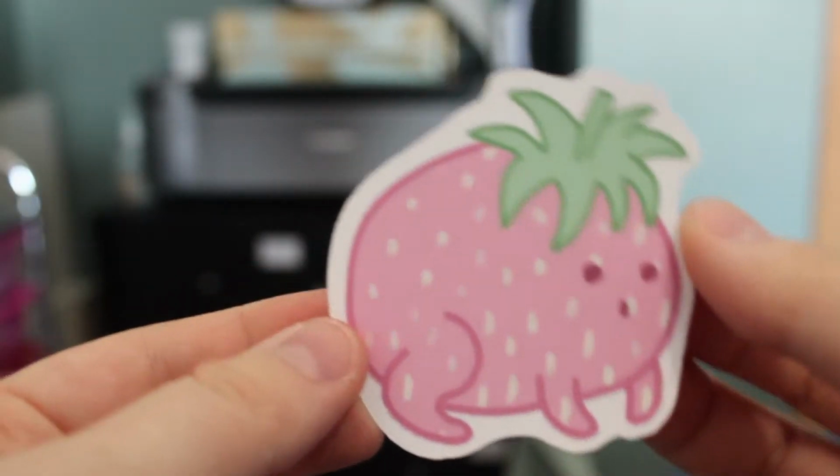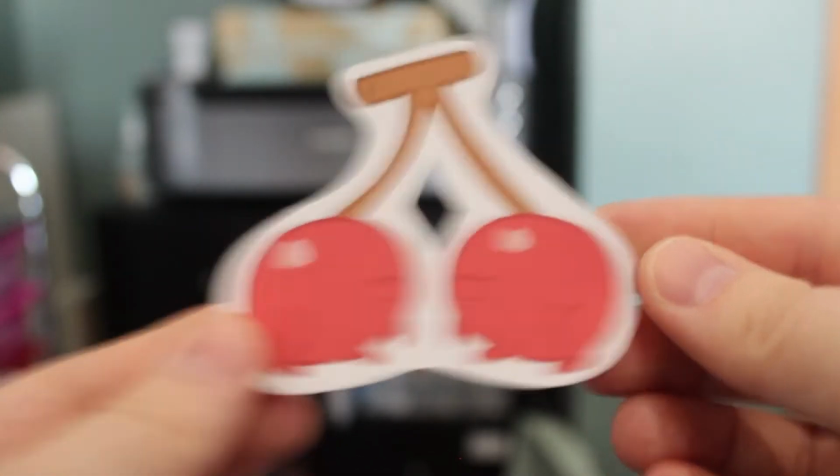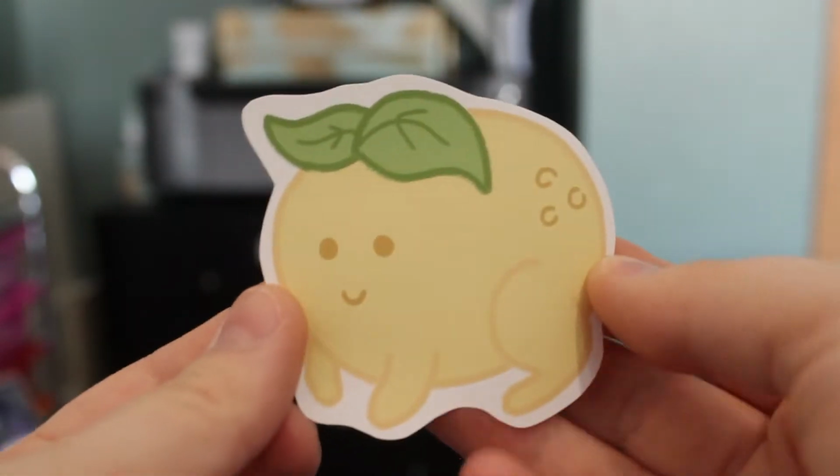Okay, now we have the fruit frogs. I have the strawberry frog. I've got the cherry frogs. And of course my favorite, the lemon frog, which I made the keychain of.